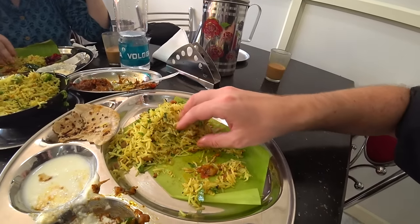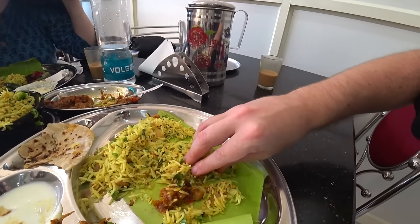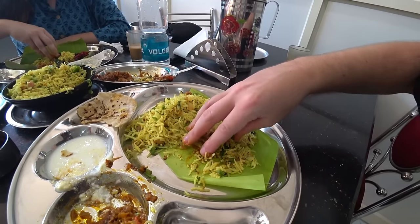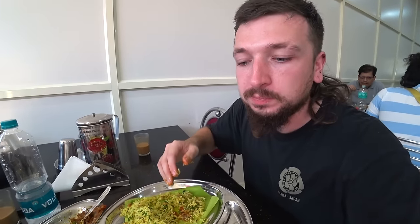Look at that. The rice looks beautiful. Yeah, it's really good. Let's just try some of the rice on its own. It's a bit of a messy one. It's very good. To be honest, it's very delicious. Look at that. You've got to be careful, there's something crunchy in there. It could hurt your teeth. Oh, it's wonderful.